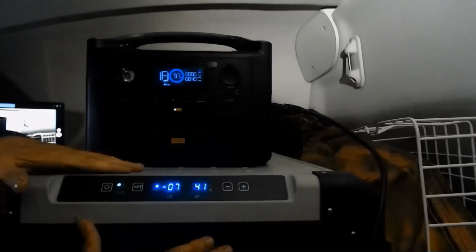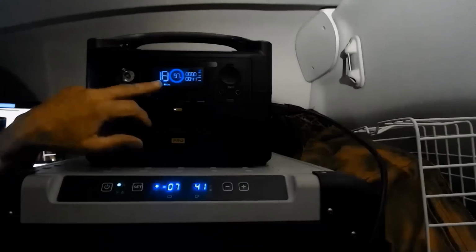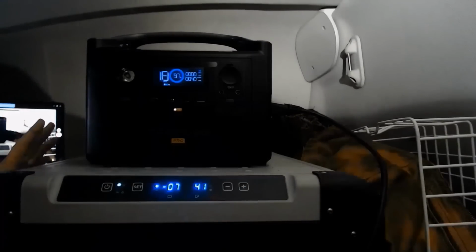When this is running on high, you get 15, 16, 18 hours out of it. But this is not going to run on high all the time. It's going to be just like your refrigerator at the house, where it'll cool, and then once it gets cold, it shuts down and hibernates.